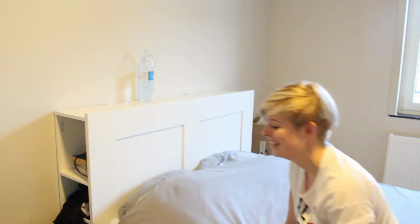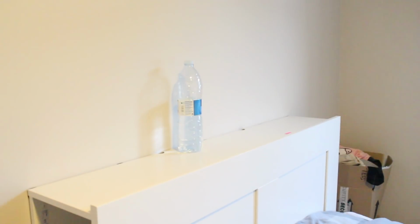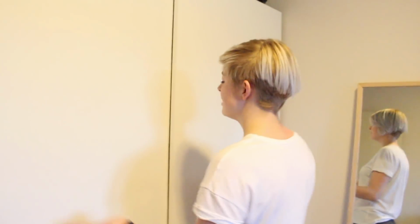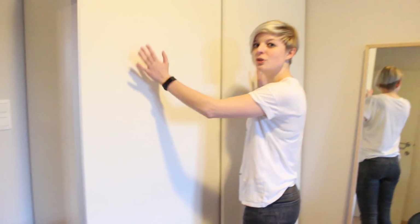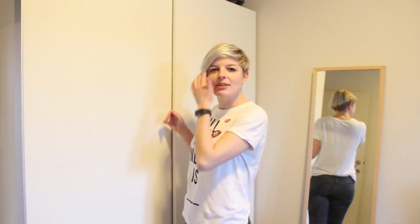Yeah, that's true. She used to sleep over here, but then she got bored and she doesn't sleep there anymore. So we put a chair next to us, which is nice. This is our closet, which I'm not going to open because it's messy. It's not true. It's not messy, but there were some clothes lying around and I just stuffed them all in here because I didn't want it to be on camera.